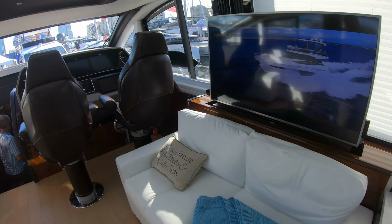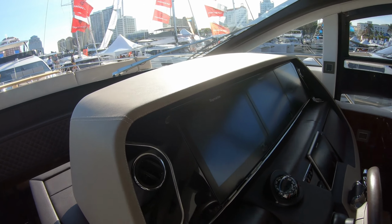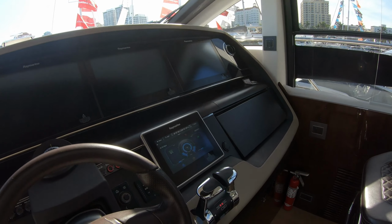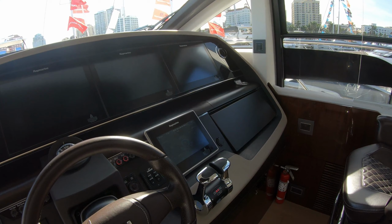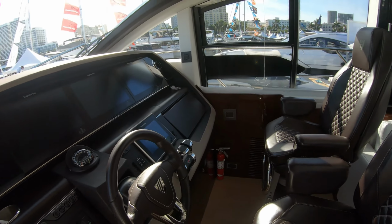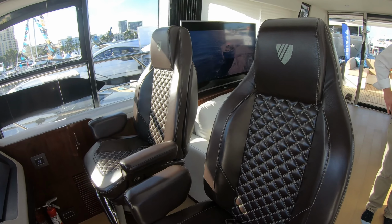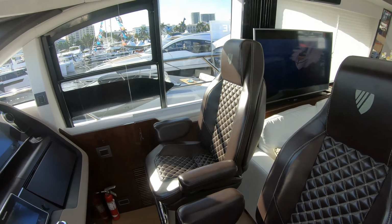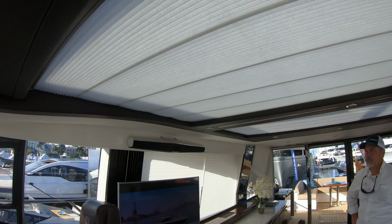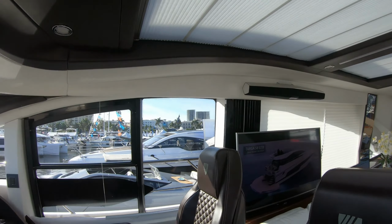Now this boat has a particularly lovely helm. This lovely swooping moulding, beautifully laid out. Triple Raymarine. And you've even got a fourth screen you can use for peripherals, engine management, ship's management, whatever you want, all configurable, really clean, beautiful, looks like Benzinoni. Leather trimmed, quilted captain's chairs, beautifully done. And obviously you've got this folding, sliding roof, also with sunshades built in, so you still get plenty of lighting. Very nice.